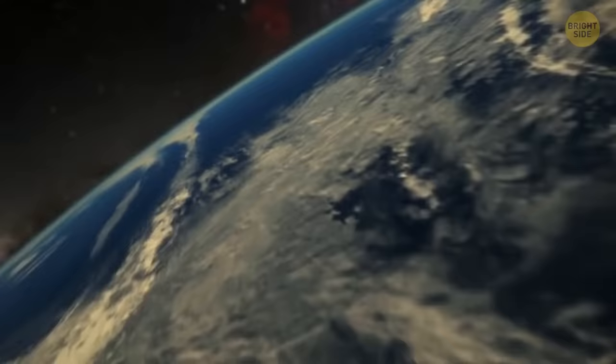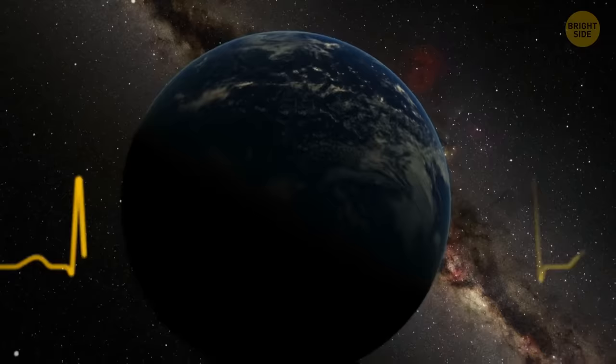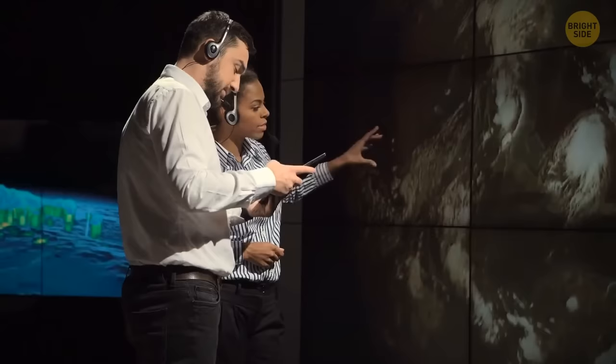In the 1960s, we discovered the Earth pulsates every 26 seconds. It's like clockwork, a giant heartbeat. The ground is slightly shaking, but we mostly don't feel it. Researchers can still track it.